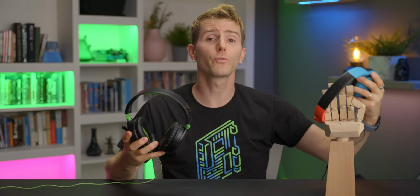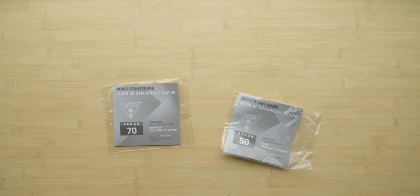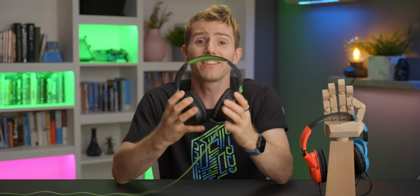The one that cost $15 more. That one is the Recon 70. The packaging and included goodies, or lack thereof, is hardly different from the Recon 50s, and the build, while similar in size and materials to the Recon 50, is much more robust and significantly less squeaky.